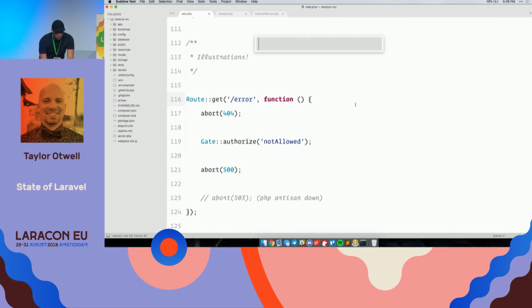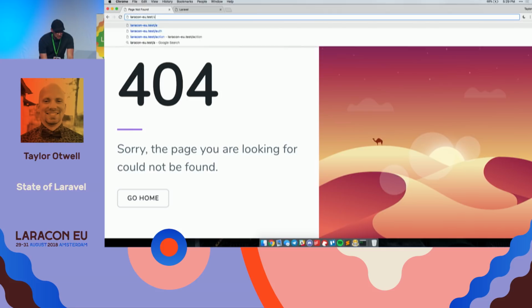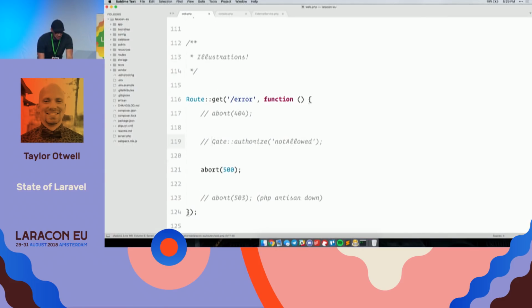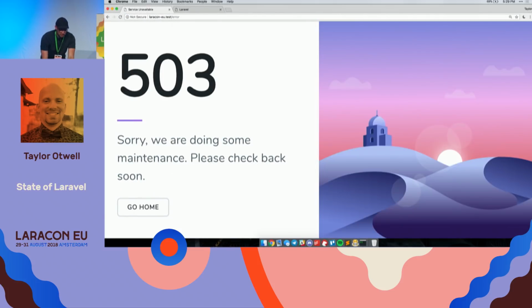So that's 404, or if I comment this out, if it's unauthorized, we get a little fortress, 403, and for 500 errors, it has its own illustration. And then if you're in maintenance mode, which I could just do using artisan down, I guess. So artisan down, you get a 503. So anyways, just a fun little project that Steve, our designer, did. Wanted to point that out. I thought they were really cool, high quality SVG hand-drawn illustrations. So give him some props for those on Twitter, if you think about it.